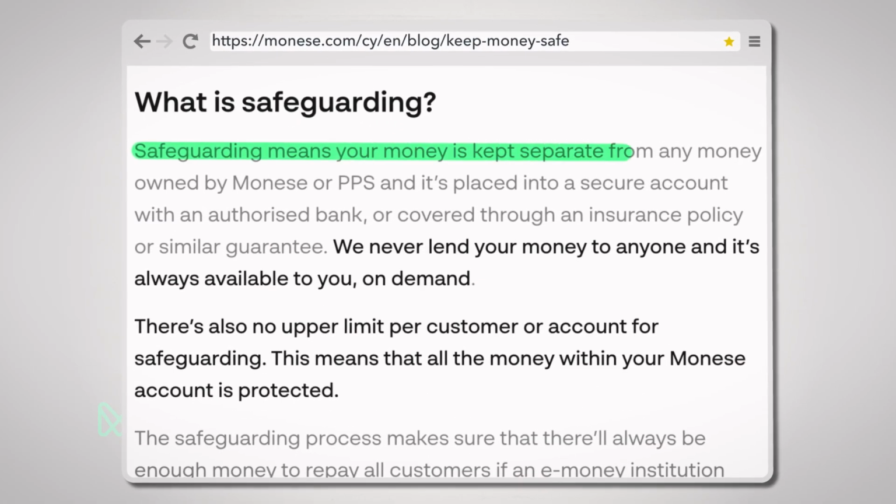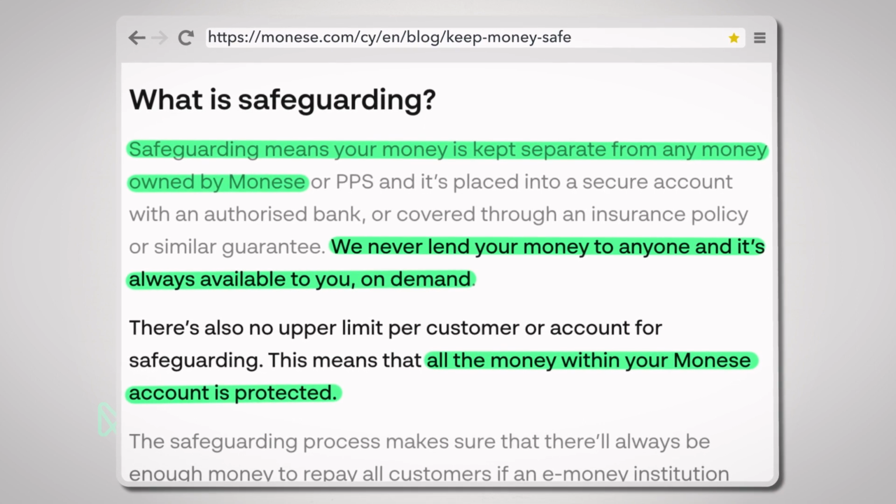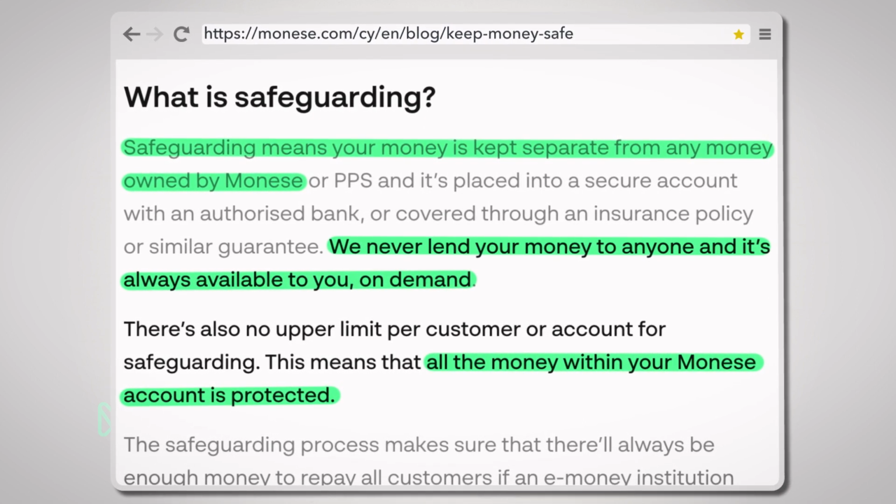Basically, any money you deposit with Monese is held with large banks such as Barclays. This means that if Monese were to go bust, your money would be safe.